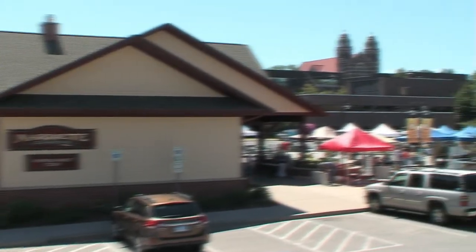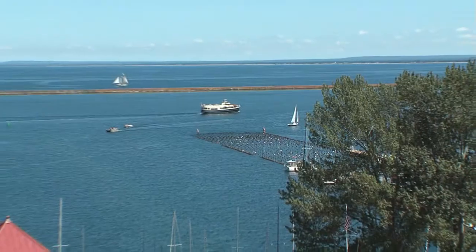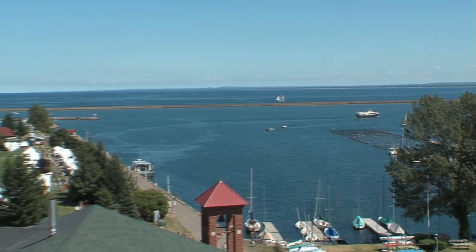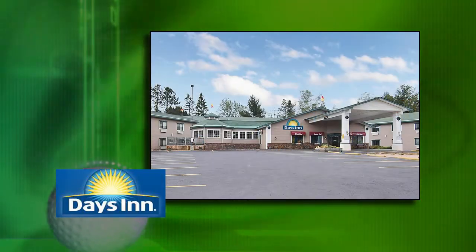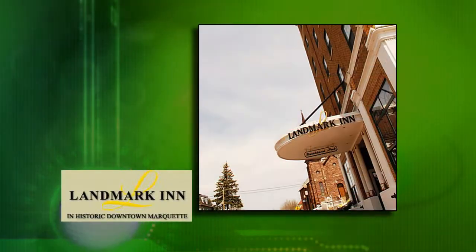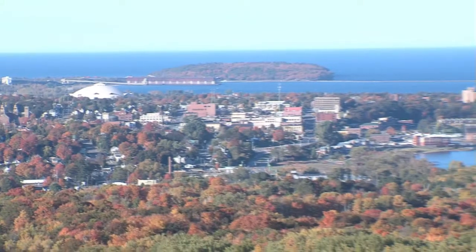The Stay and Play Plan is a great program for golfers coming from all over. It gives visitors a chance to experience some recreational time in beautiful Marquette County while staying in a quality hotel and saving on golf and lodging. Participating hotels include the Comfort Suites, the Days Inn, the Hampton Inn, the Holiday Inn, the Ramada, and the Landmark Inn.